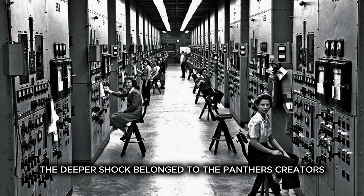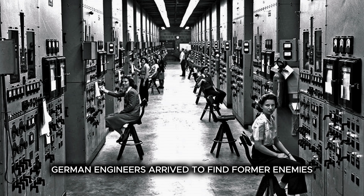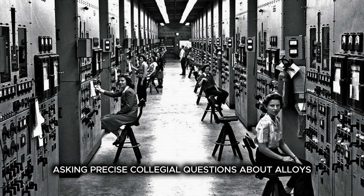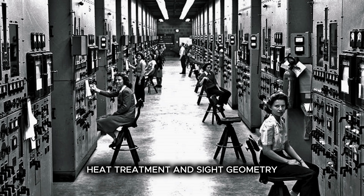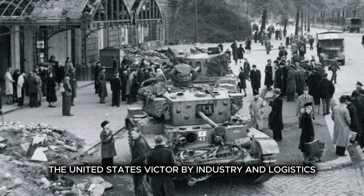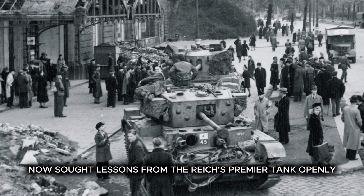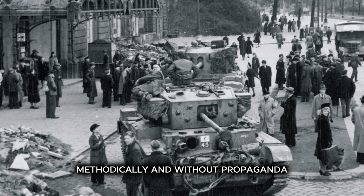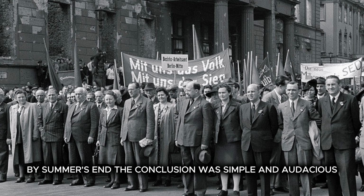The deeper shock belonged to the Panther's creators. Under post-war supervision, German engineers arrived to find former enemies asking precise, collegial questions about alloys, heat treatment, and site geometry. The role reversal was unmistakable. The United States, victor by industry and logistics, now sought lessons from the Reich's premier tank, openly, methodically, and without propaganda, by summer's end. The conclusion was simple and audacious.